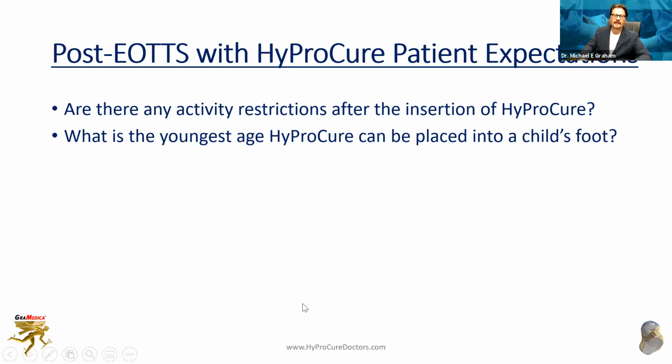Now, the youngest age that hypercure has been placed into somebody's foot really boils down to one thing: when does the sinus tarsi become ossified? And that's typically 3 years of age. So I know that we have several patients that have hypercure in as young as 3.